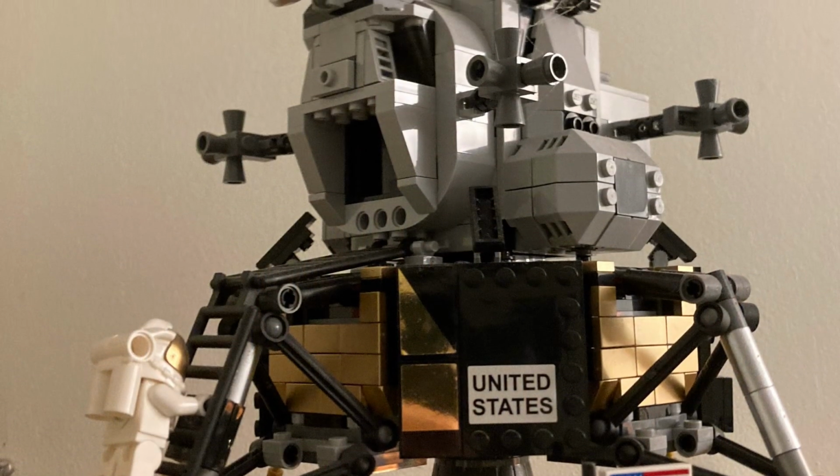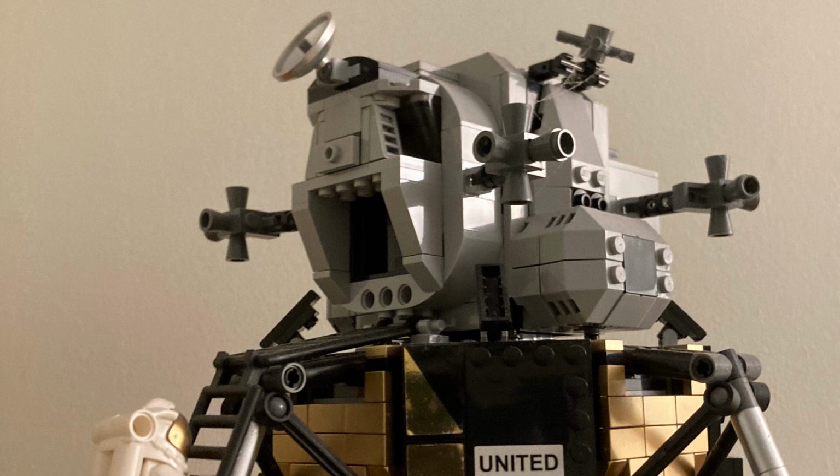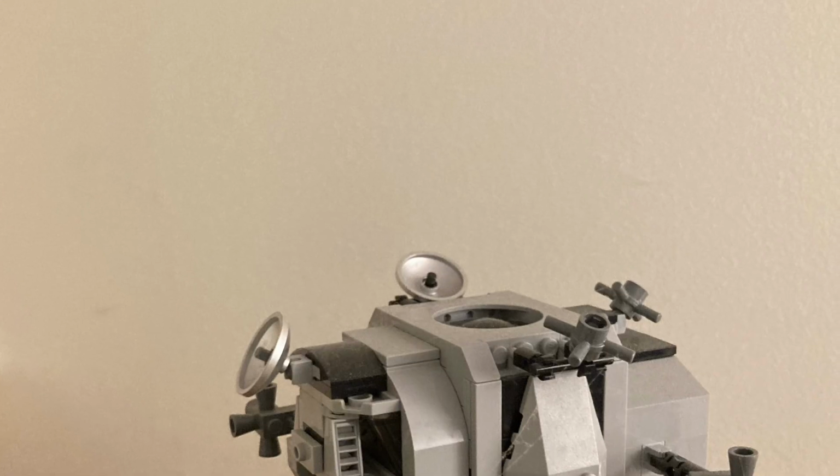The picture quality on this is low quality, so I'm just going to use a Lego set. This is the Eagle lunar module. It was part of Apollo 11. Apollo 11 is obviously the most famous and the first moon landing.